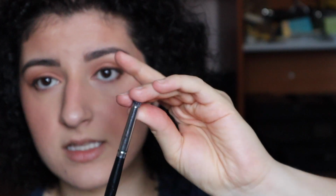To kind of complete the eye, I'm only sticking the same brown shade in the outer corner. I just like to do this. It kind of finishes off the eye look. And I'm just using this small fluffy brush. It's also from Morphe. It's the E18. It's really small, kind of denser, but it has a little bit of fluff to it. You can definitely blend it out.